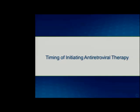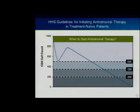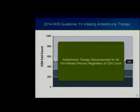Now, let me shift gears and look at the timing of why we're initiating therapy earlier. So the timing of antiretroviral therapy is frequently really dictated to us in a general practice by these national guidelines. They're excellent guidelines, the Health and Human Services guidelines. And these guidelines address when to start antiretroviral therapy. And this CD4 decline, when do you pull the trigger in terms of what's the CD4 threshold?